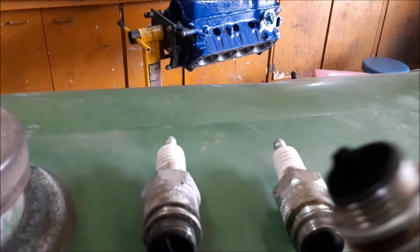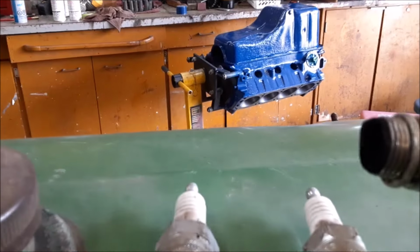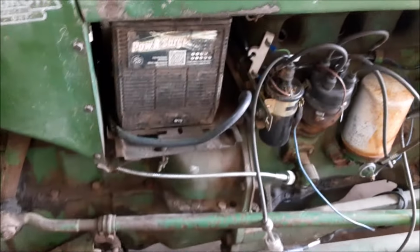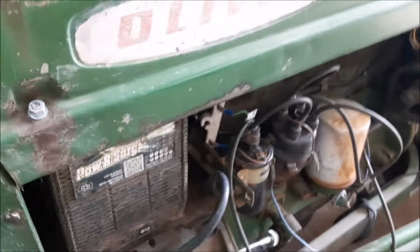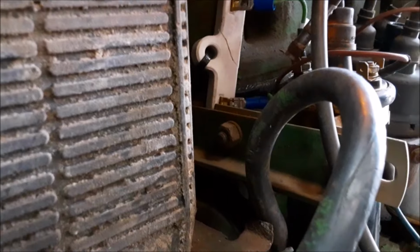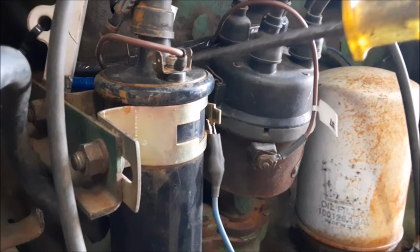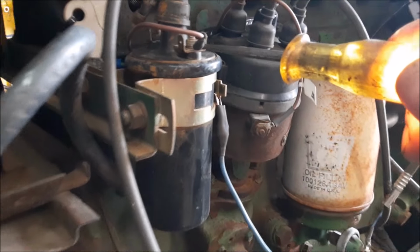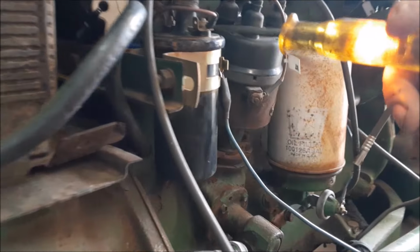I took all the plugs out of this thing, and they're black, but they're dry. So we'll clean them and put them back in. But in the meantime, I want to do a couple of electrical checks. So what we're going to do first is put the ignition on, and we're going to check first for power in and out of the resistor. So there's power out. So obviously we have power in. Now we're going to check the points. This here is the point side of the coil. And we're going to turn the engine over a little bit.